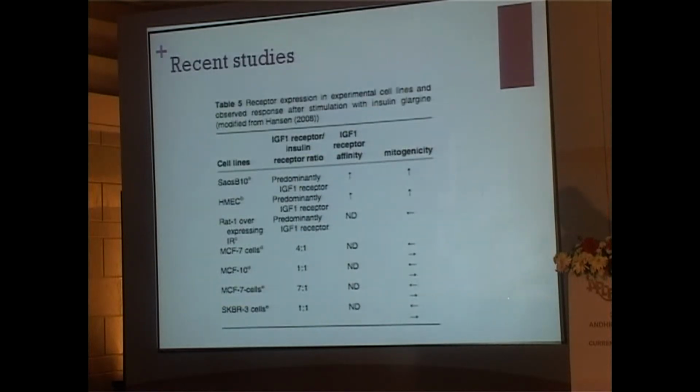Now, there have been a lot of in vitro studies, but I just want to point out one of the important facts that has emerged: they think that the effect of the different insulin analogs in in vitro assays depends upon the ratio of the IGF-1 receptor to the insulin receptor on the cell. So you can see that if the cell predominantly expresses IGF-1 receptor, there seems to be more mitogenicity. If there is more balance between the IGF-1 receptor and the insulin receptor, there isn't that much mitogenicity. So these are all artificially created cell lines in vitro, and we really should not be extrapolating from these in vitro studies to clinical trials.